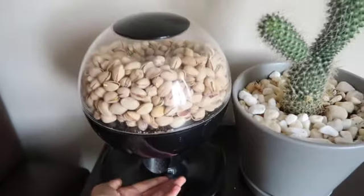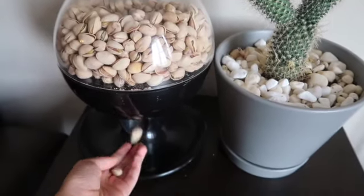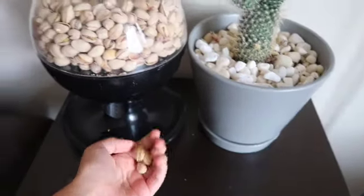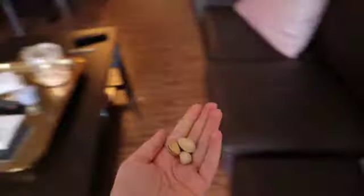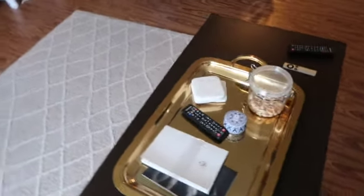If you put your hand under it, it will give you only 2. It'll give you some pistachios, and then you can eat them. And then we even have this little thing to put in the shells, so that's fun.